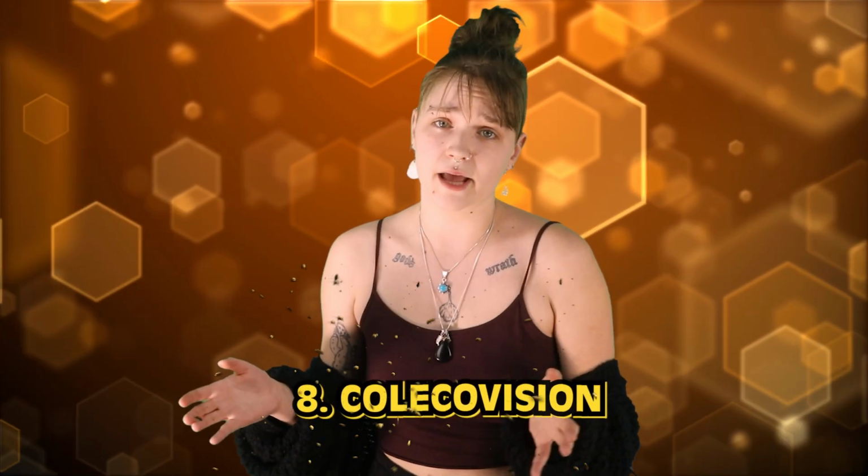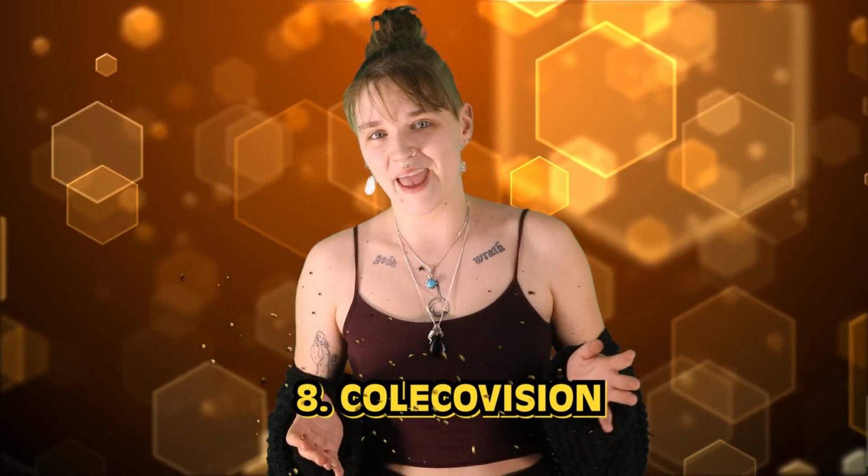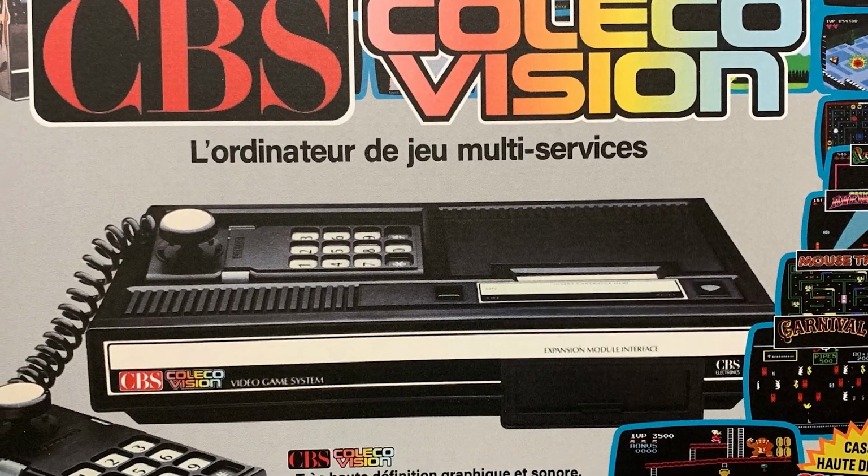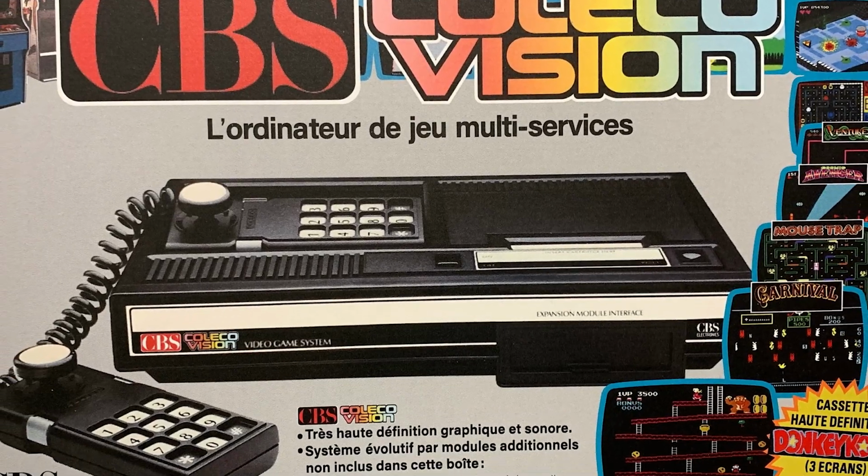Now that we're done spearing the neighbors, let's play some video games on the COLECOVISION. The 80s saw the advent of so many video games that we love now: Pac-Man, Donkey Kong, Super Mario Bros, Tetris, to name a few. So after nearly bankrupting itself in 1978 with the overstocked and failed Telstar units, Coleco once again entered the console market looking to dethrone the Atari 2600 and the Intellivision, the current kings of the video game hill.